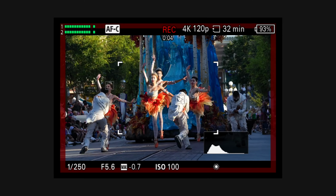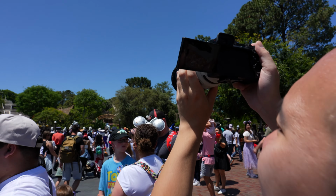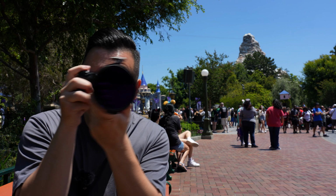It's summer, it's hot, you can probably see in the footage right now, everything is looking blown out, no different from what our eyes can see. But the one thing I can count on in these trying times is a viewfinder. Immensely helpful for blocking out that high noon sun.